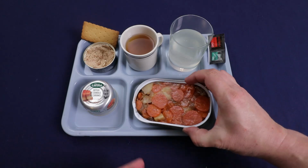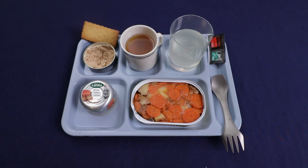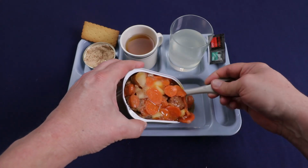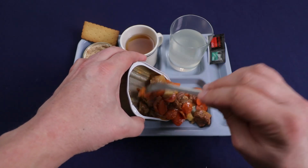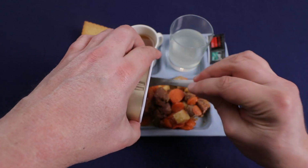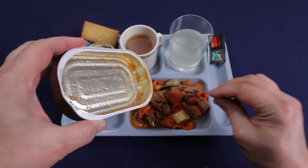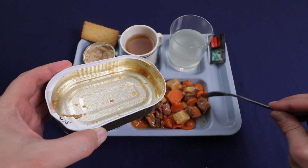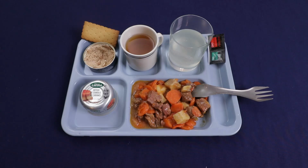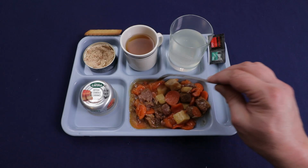Definitely a lot of nice sized carrots in there. Looks like I've got some potatoes. Ow. Let's get this out onto my tray. It definitely smells good. You can easily smell the beef.